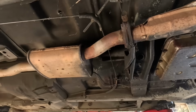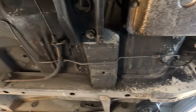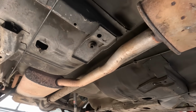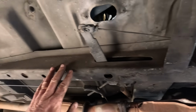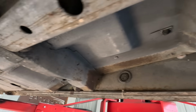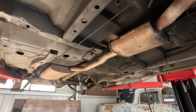Let's get to the front. I'm going to tell you, while I'm under here, I'm just looking. It's not clean, but it's not beat up. The floors are not dented and not rusty. It seems okay. Even the inner sills, they're good. That one, it seems pretty good. Right, let's stop talking and get into it.